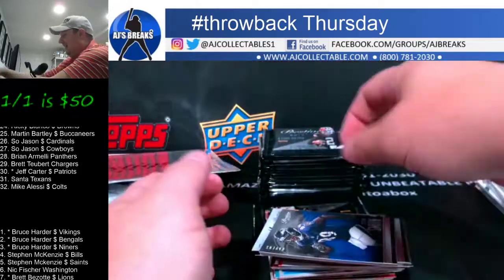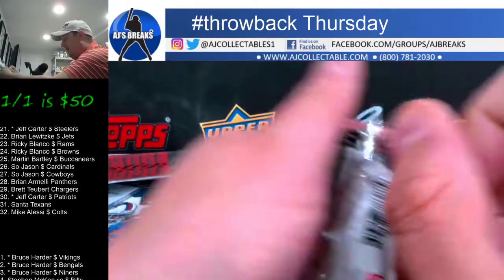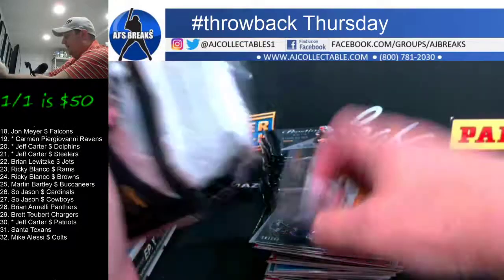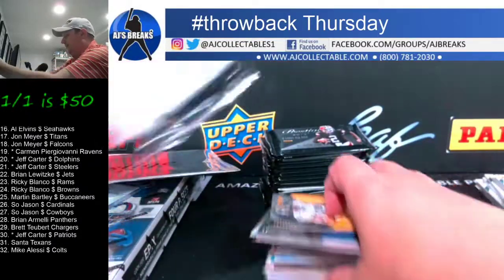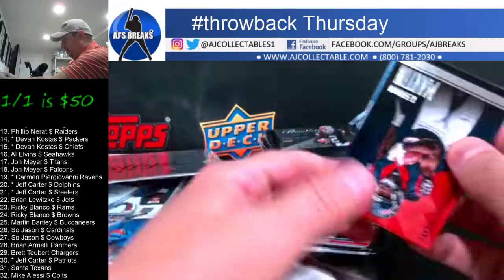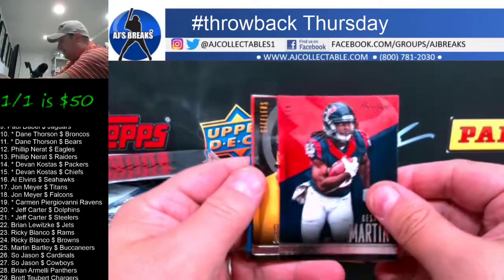When I say throwback, I say throwback. I mean, we could do like a current throwback, Mahomes year 2018, 2019. It would be absurd, the price. All right, good luck. Decent rookie year.